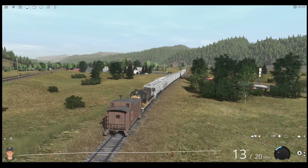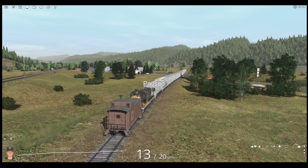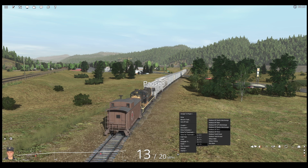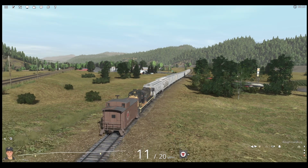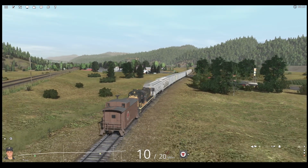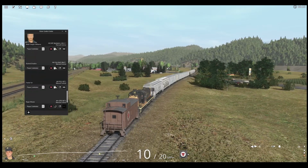All right, I think it's time to pause and have this train go into Wallace on the automatic pilot. Drive via Wallace, UP West lead, I think is going to be correct. Good. Okay, let's jump back over to our SD.